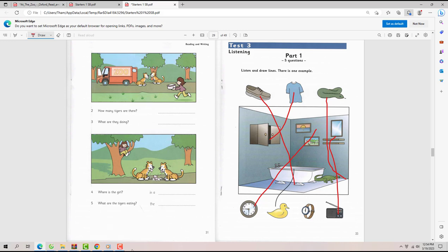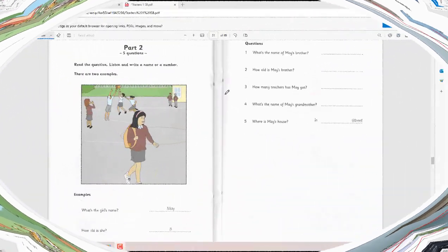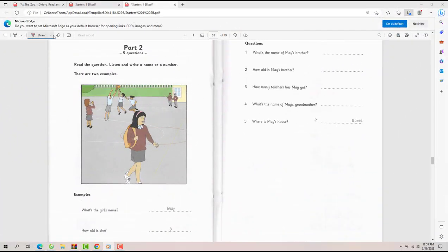That is the end of part one. Hello. Listen and write a name or a number. There are two examples.